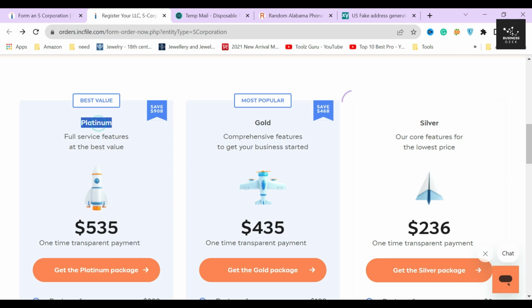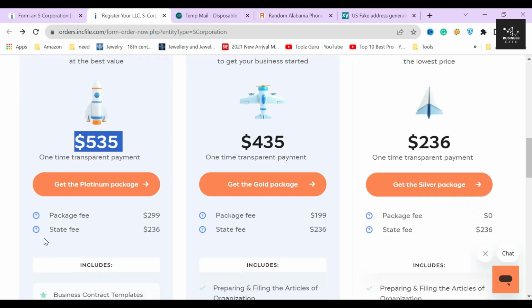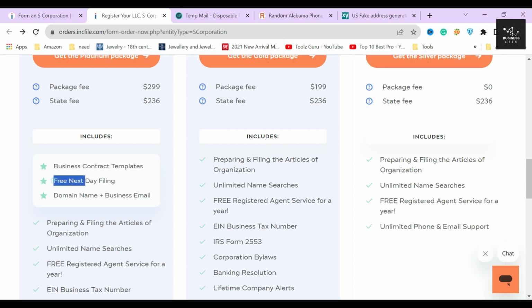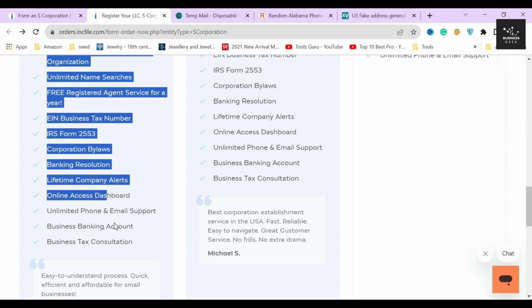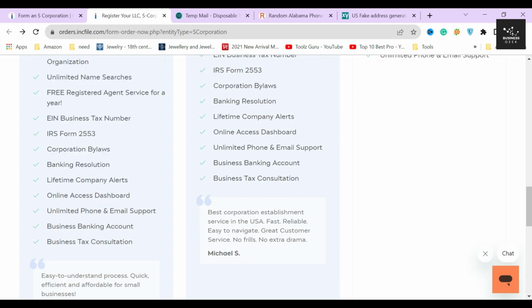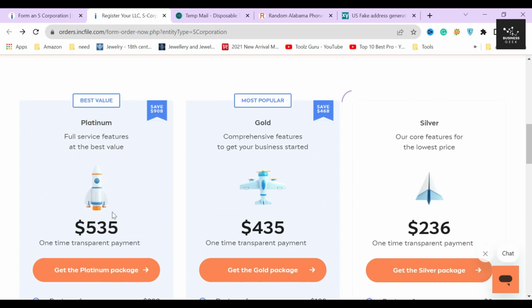The Platinum package costs $535 and is the most expensive one out of the 3 because it includes 3 extra services like business contract templates, free next-day filing, and domain name plus business email. These services are like a cherry on top which will help you to complete your corporation filing faster. So, if you are in a hurry and want to complete your corporation filing as soon as possible, then you can choose this package. According to my recommendation, I will just complete the rest of the filing process by going with the Gold package.